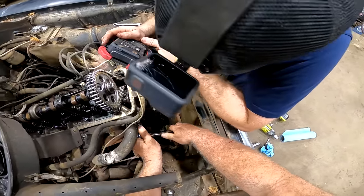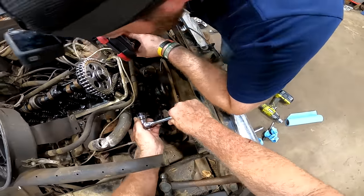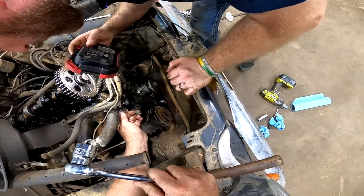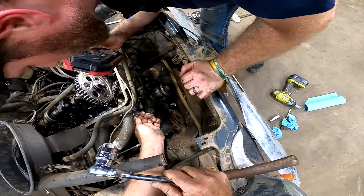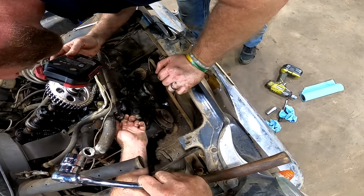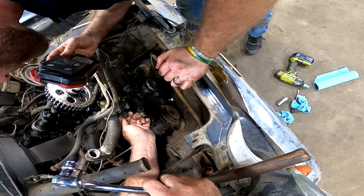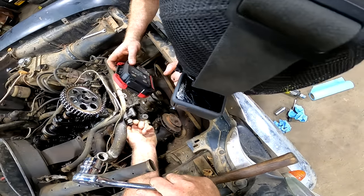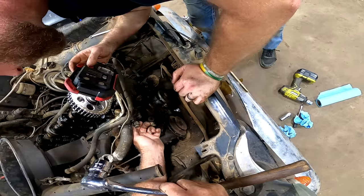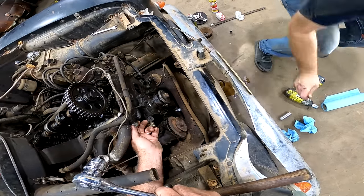Ready? Yeah. Whole thing's turning. It is? Ain't nothing moving in here, though. That's weird. Maybe it comes off and there's a thing inside.